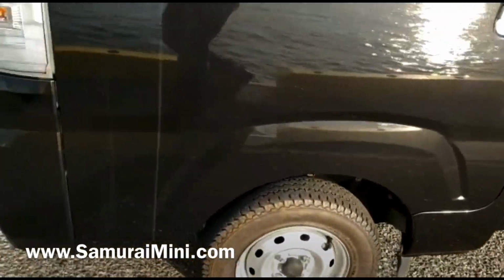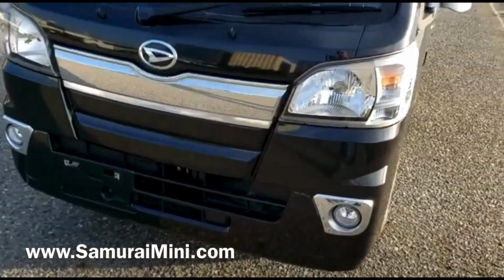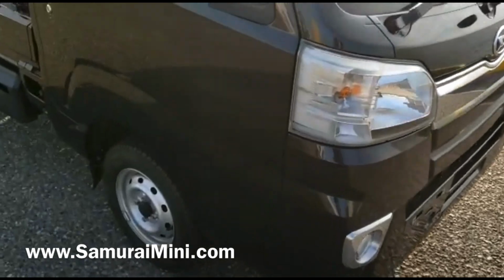So this vehicle is going to be shipped to the US. If it doesn't get sold before, it will be available when it arrives. A lot of the vehicles these days are sold on the boat or sold from these photos and videos.